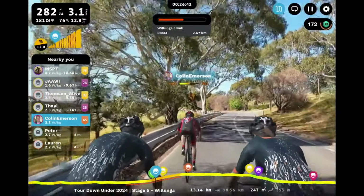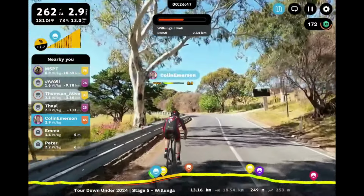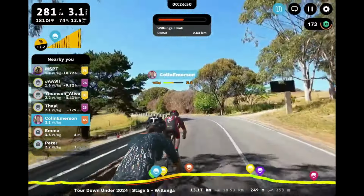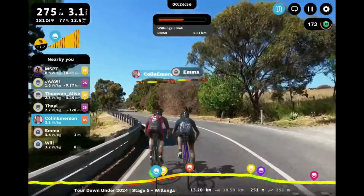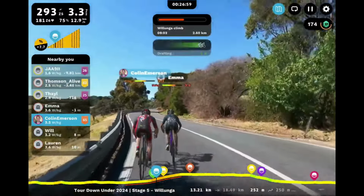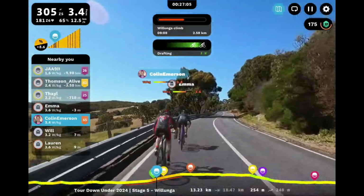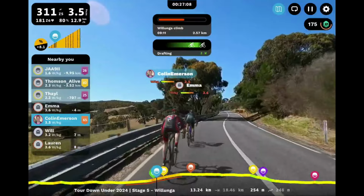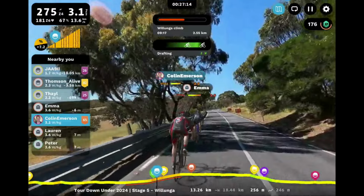Very small shoulders. This reminds me of riding at home, where you have that little tiny paint marker and 6 to 12 inches of living space, if you want to call it that, before you step out and get hit by something. But I think in this part of the world, cycling is so huge that all the locals here know, hey, there's going to be a ton of cyclists out. Take it easy up that road, or keep a good eye out for them.